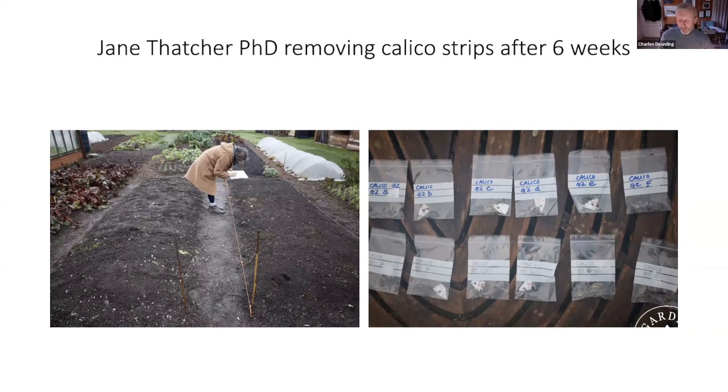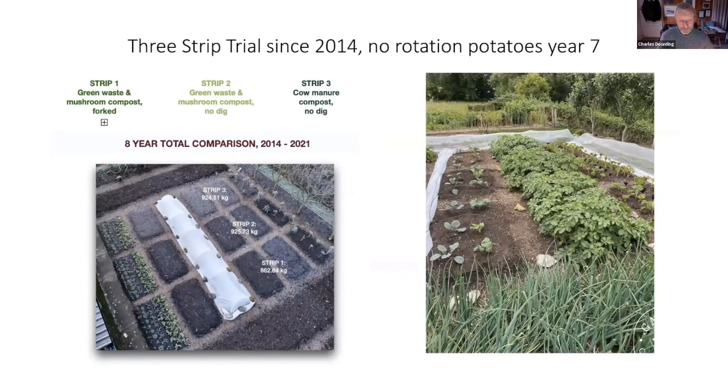And it was quite a bit more degradation in the no-dig, as you might imagine, but it was just good to see. And then here's another trial we're doing, which I call the 3-strip trial. So you won't have time to absorb all this information here, but again, it's on my website. So you just click on that page.